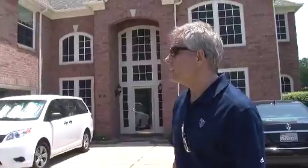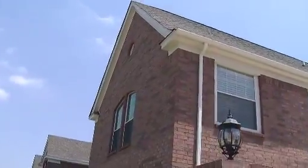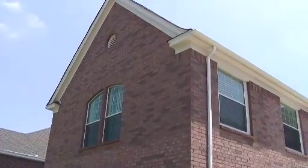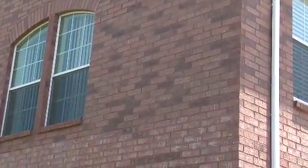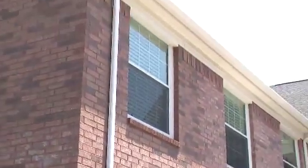Okay, we're going to start on the exterior real quick. We had to replace all the brick. We tried not to. We came up with a couple of alternative plans with the city, but in the end, they made us tear down the brick. You can see where it's matched, but we did a great job on it, so it's very acceptable to the owner.